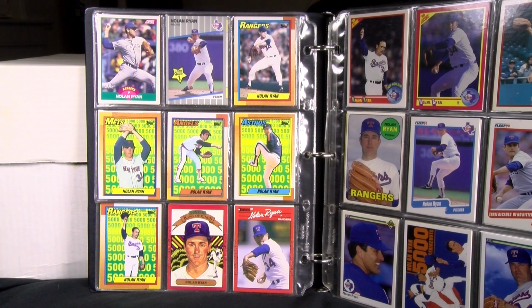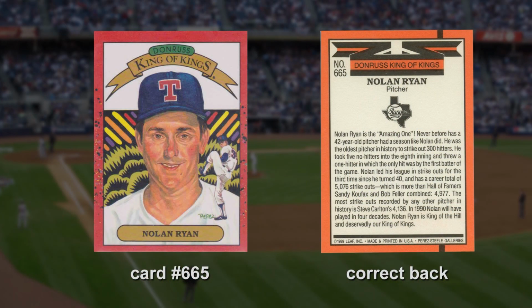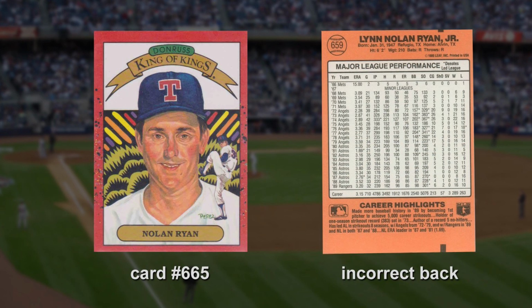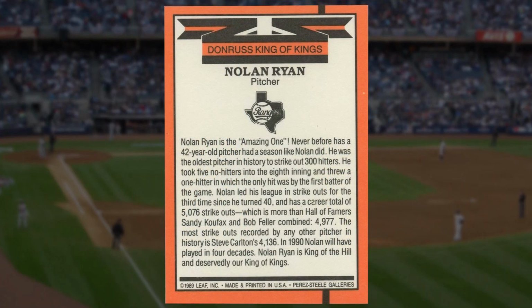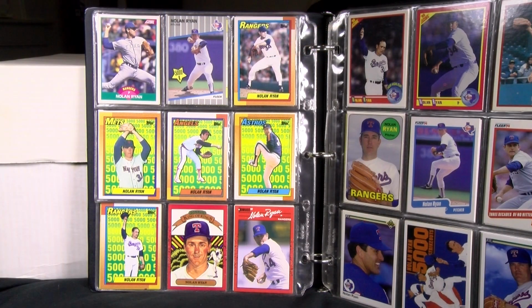The card in the middle on the bottom row is his 1990 Donruss King of Kings. There are 3 variations of this card. The first is the correct numbering on the back, which is number 665. There is also a back with number 659, which is the actual number on the back of his Donruss 5,000 strikeout tribute card. And there's another version with no number at all on the back. So you can look for those in your collection, see what you have. And then his regular 1990 Donruss base.